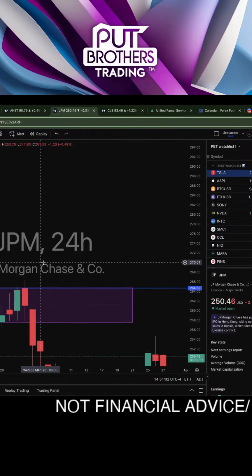All right, so what do we have here? We have a top wall and also a bottom wall that needs to be broken in order for us to target to the upside. And as of right now, what am I seeing?